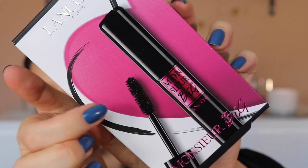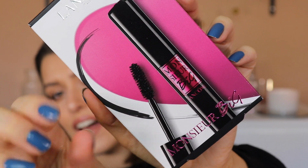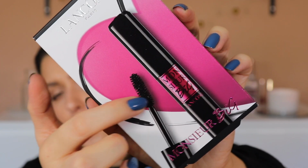And this brush here, like you can see on the box, it just looks really nice. It's got a slight taper to it, but it's also flat, straight enough to be big enough to capture every lash, but also fine enough to not be too messy.